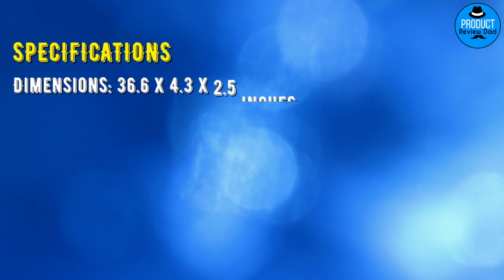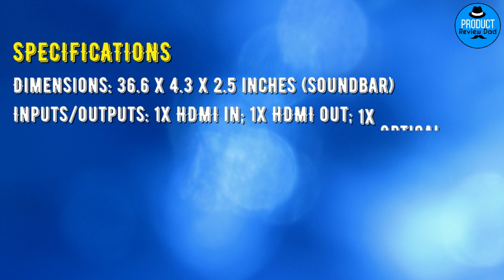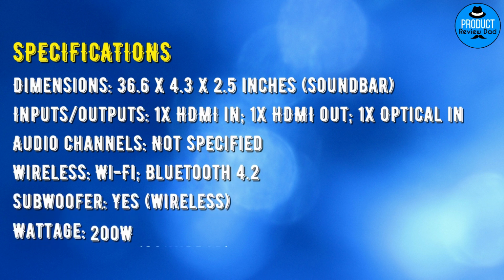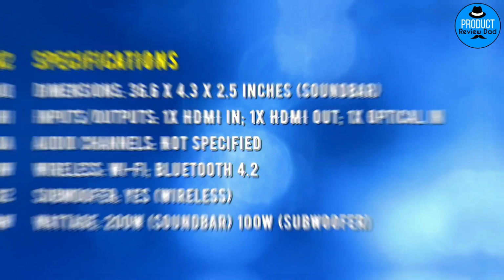Specifications. Dimensions, 36.6 by 4.3 by 2.5 inches, soundbar. Inputs/outputs, 1x HDMI in, 1x HDMI out, 1x optical in. Audio channels, not specified. Wireless, Wi-Fi, Bluetooth 4.2. Subwoofer, yes, wireless. Wattage, 200W soundbar, 100W subwoofer.